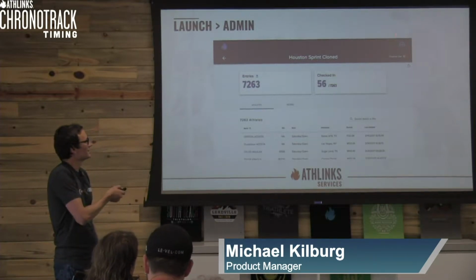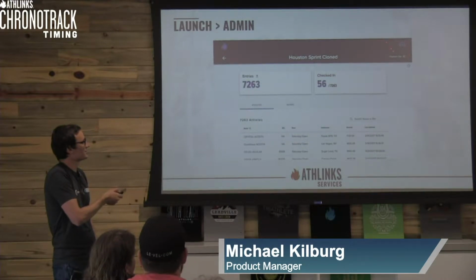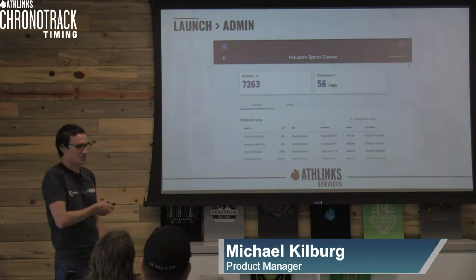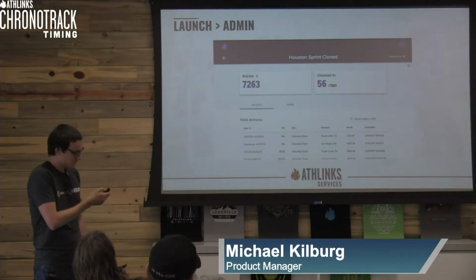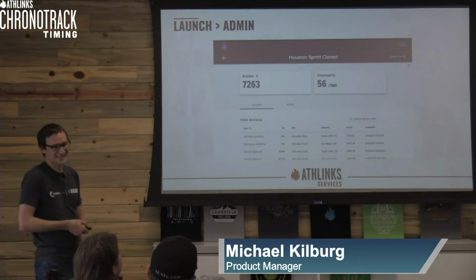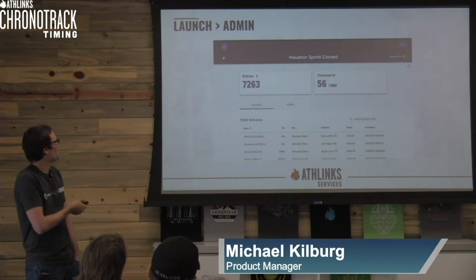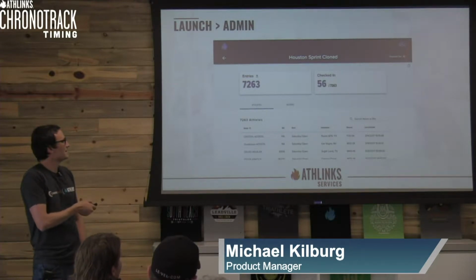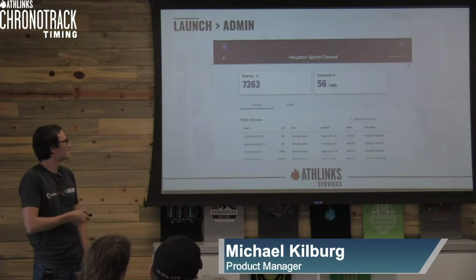This icon here will show you whether you have internet connection. If it's green, you have internet connection. When you don't have internet connection, it shows as grayed out. Is it spinning too? It does not spin, no. Then there's the number of entries in the event that you pulled down, and the number of entries checked in.